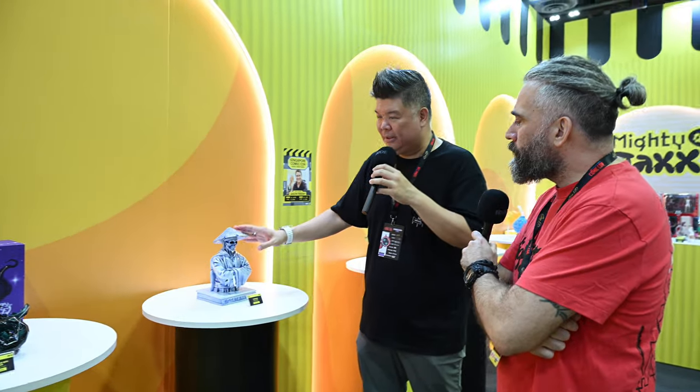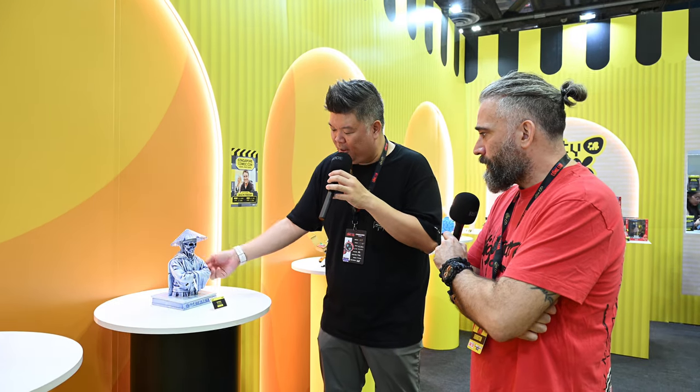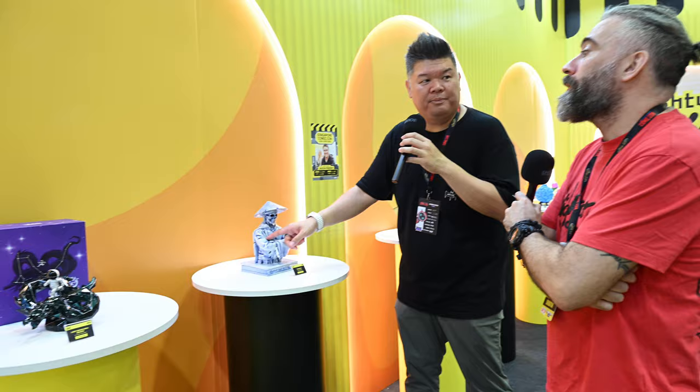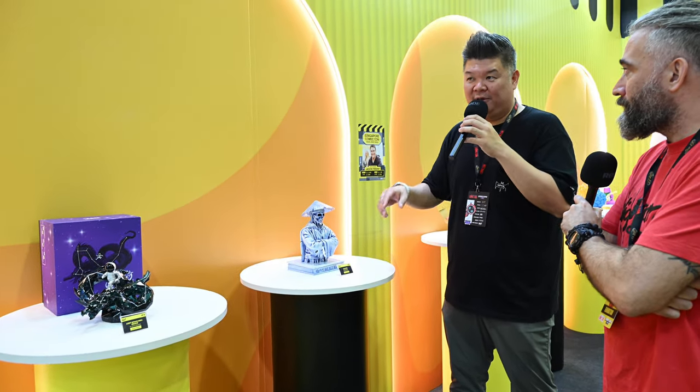We have a samurai. And then we actually have a new anime character, Yuji, from Jujutsu Kaisen, also done as an incense chamber. So what happens is you burn the incense and the smoke comes out from the holes in his body, right? In the case of Yuji from Jujutsu Kaisen, he's in a battle pose, and the smoke comes out from the back. Like an aura, like what you see in the show.